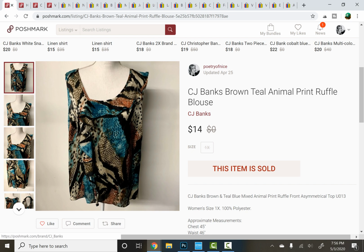CJ Banks, this I picked up because it was a plus size. It was a 1X, and it had those animal prints in there as well. And animal print is fairly popular right now. Sold for $14.